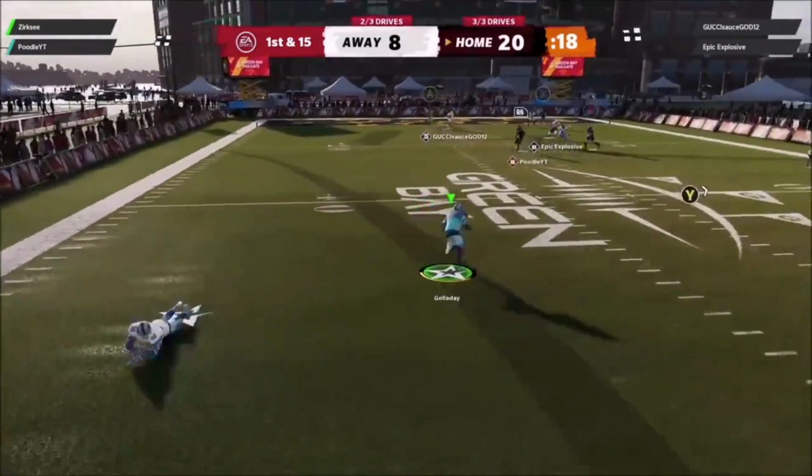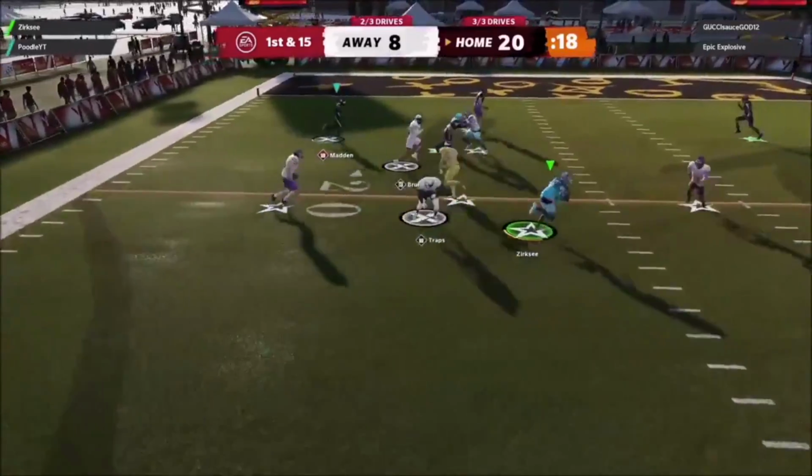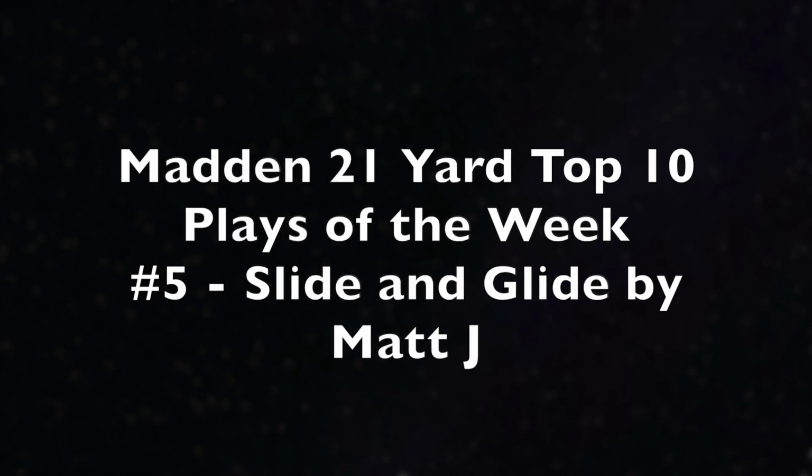Kenny Galladay dancing around. Now he's looking to take off after juking one man out. Play's not over just yet. It's only getting started. Galladay, whoa! All of that traffic, and he clears himself for 6 as we move on to play number 5.